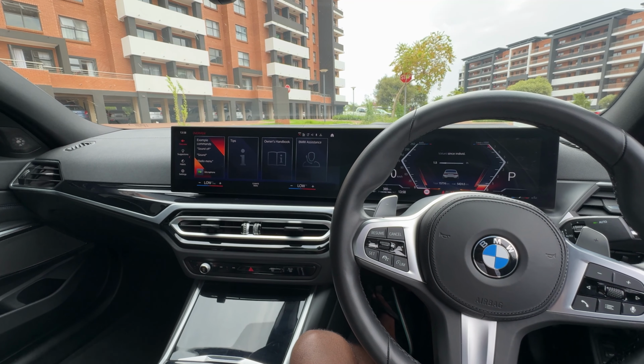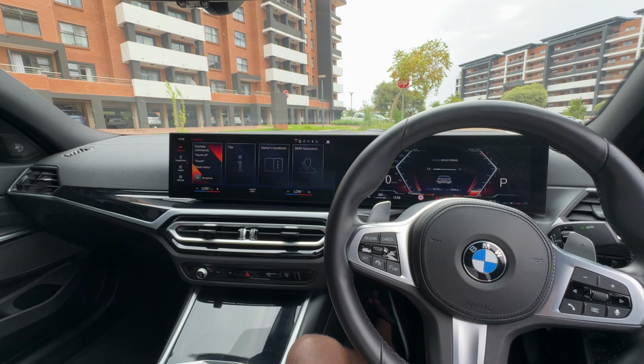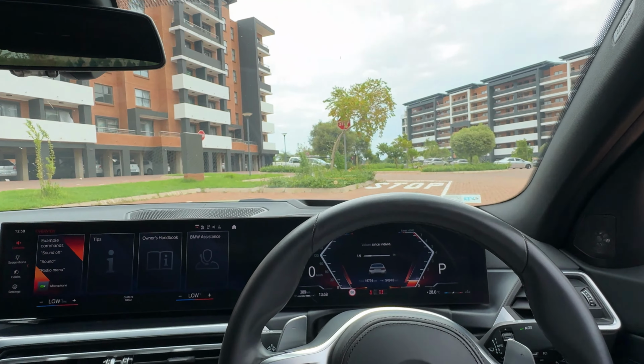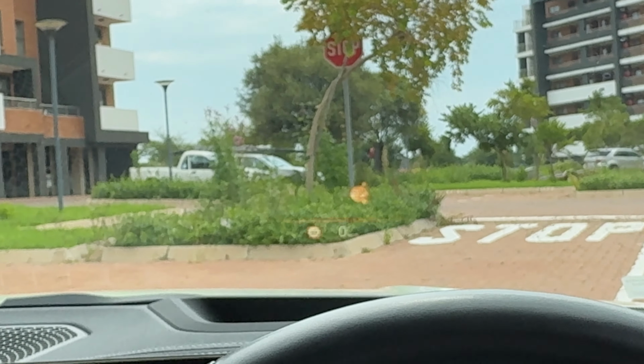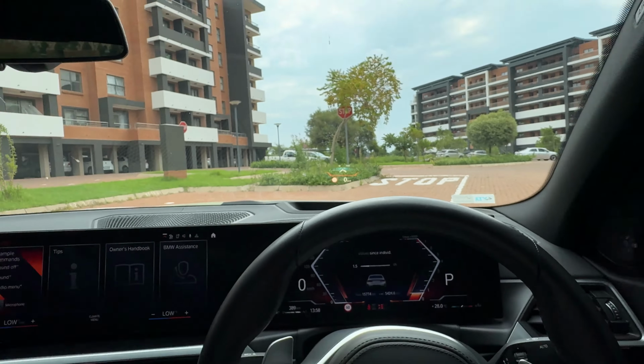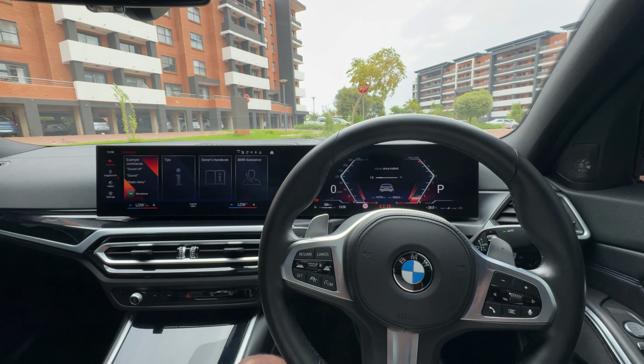Hey BMW, close my window. It's even appearing there on the heads-up display. All right, I will close the driver's window. Bro, this is nice. Okay, let's do one last thing.